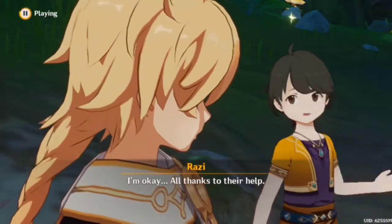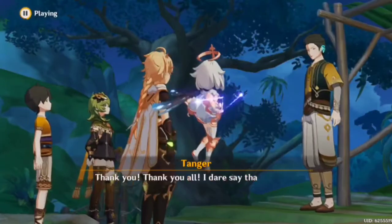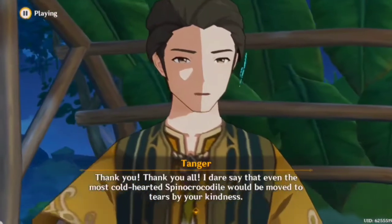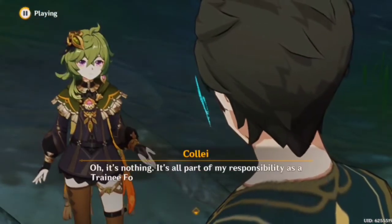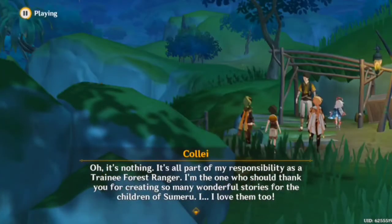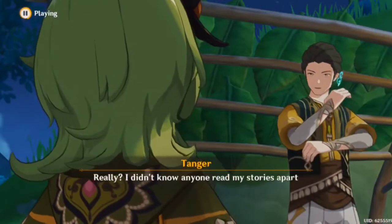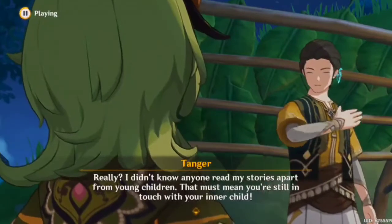I'm okay. All thanks to their help. Thank you. Thank you all. I dare say that even the most cold-hearted Spino crocodile would be moved to tears by your kindness. Oh, it's nothing. It's all part of my responsibility as a trainee forest ranger. I'm the one who should thank you for creating so many wonderful stories for the children of Sumeru. I love them too. Really? I didn't know anyone read my stories apart from young children. That must mean you're still in touch with your inner child.